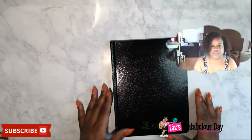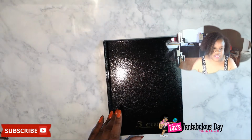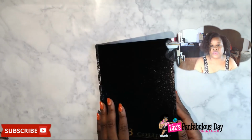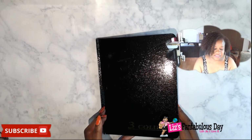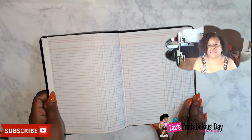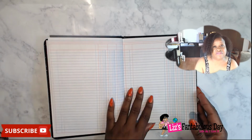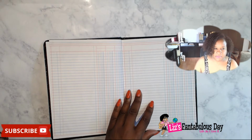Okay, so this is one of the first things I got here, and it's a three-column ledger. Good morning, Grenette. How are you doing this morning? I'm just going through some things that I picked up at the Goodwill for some journals. And this is a three-column ledger. I always think it's a really good thing when I find ledger paper, because ledger paper can be a little bit costly if you go to the store to pick it up. So I'm glad I was able to get some ledger paper.